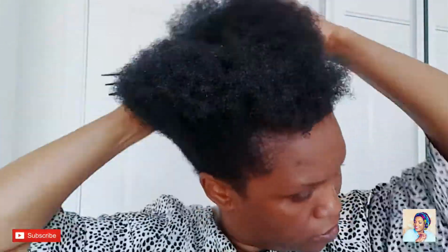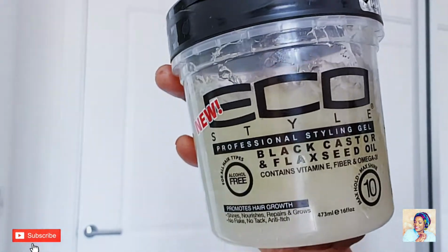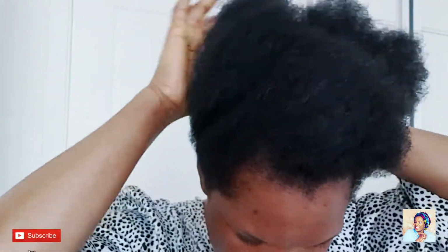I'm gonna go in with my virgin hair fertilizer. I'm just gonna put that on my edges over here. And that's it. Just that little bit goes a long way. I use this as well to style my hair. I don't know if you can see that. So I'm just gonna go in with a gel. You see, just a little bit of that. I'm gonna run that through my edges at the back.